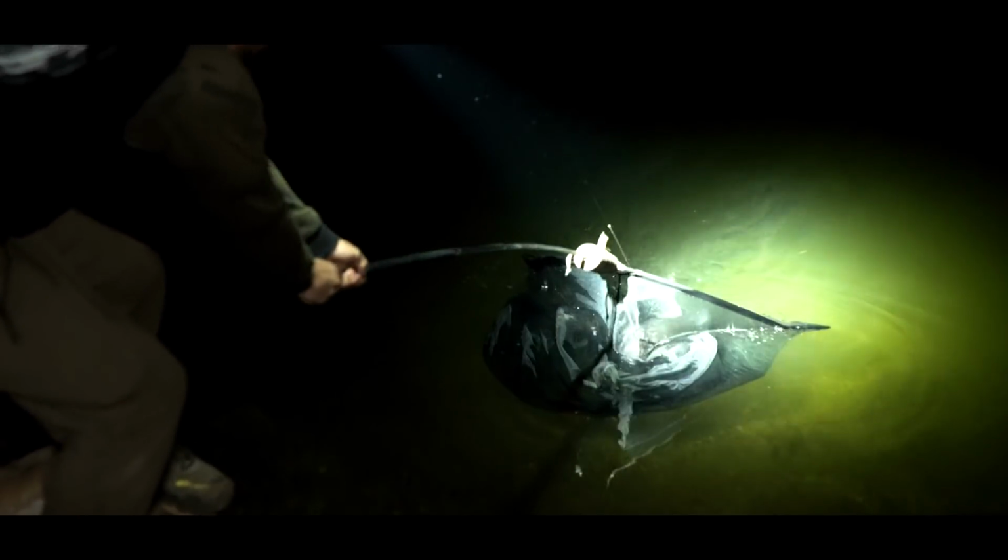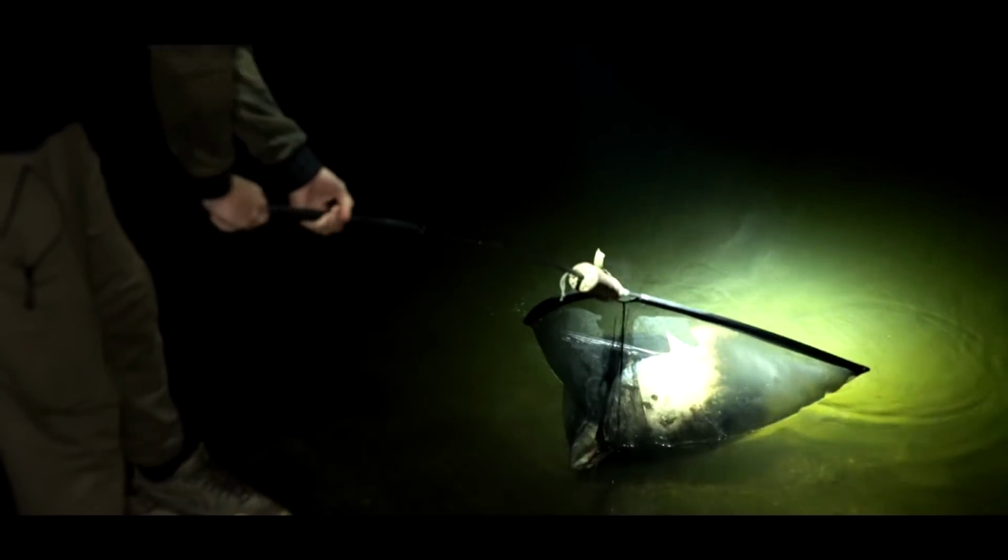First Slovenian carp for Henry Lennon. Yeah! And it is a 15-pound common. I reckon it's enough for a double, maybe a 20.